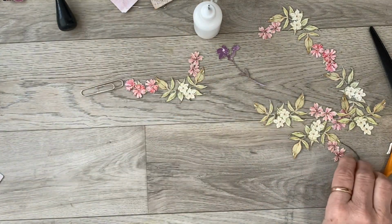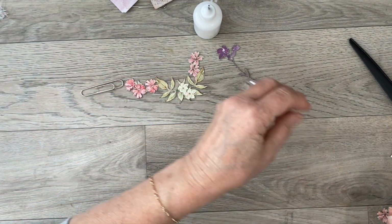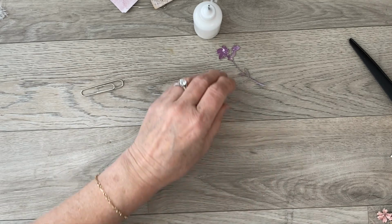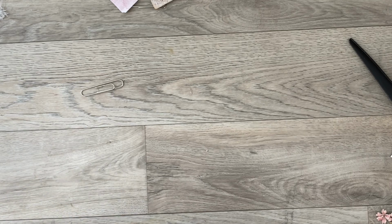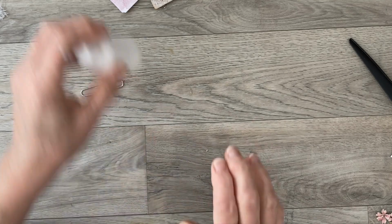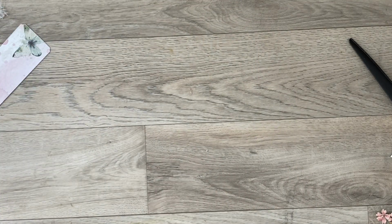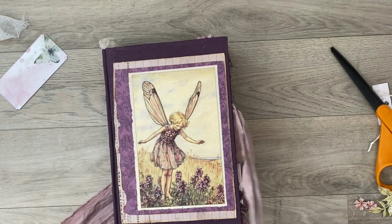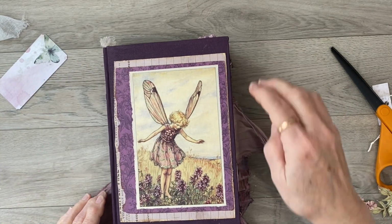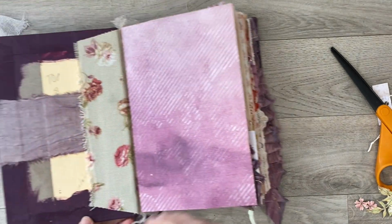So the journal, I'm getting myself in a bit of a mess. I want to use all these little fussy cuts as well. After spending all that time doing them, and then it's like, oh, you haven't actually put them in your journal, so maybe we need to look for places. I have started pinning some things in. So I've done the cover. She is glued on. I did a little bit of gold around that. Not much, just a little touch.